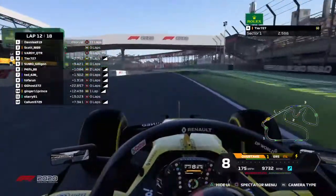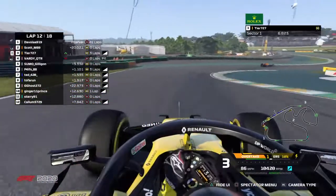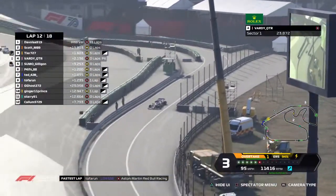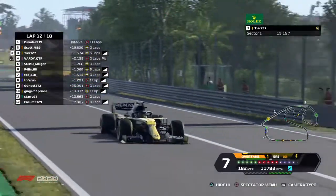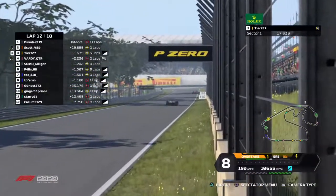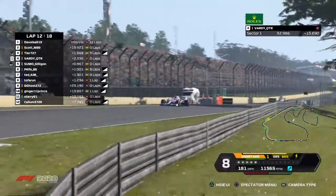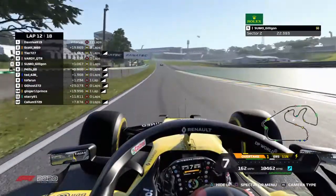Is Tyr going to follow suit as well? Has this undercut worked for him? He's got a 6-second time penalty. Has he got the move? Vardy has a tighter line and with no pit assist either. Looks like Tyr has managed to make the move work, and the undercut has worked very, very good dividends for him, and he finds himself up into P3. But Vardy into P4, he's not that far off P3 and 2, and he's on a lot better tyres. So let's see if he can get back onto the DRS of them.